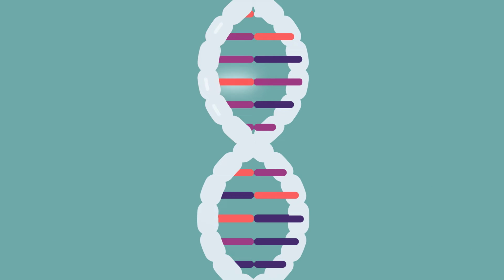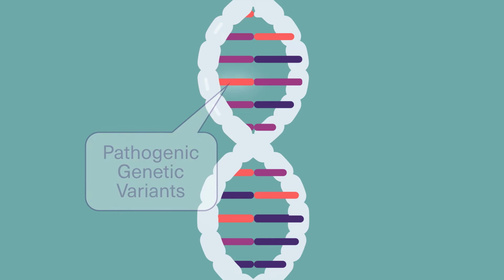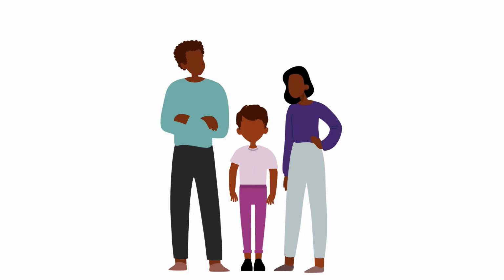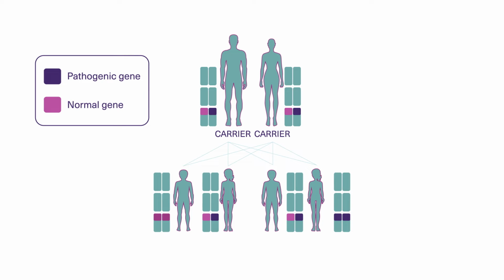CDG is caused by changes in genes. Healthcare providers used to call these things mutations, but now we call them pathogenic genetic variants because not every variant causes a disease. Most forms of CDG are inherited as autosomal recessive conditions. Now, recessive genetic disorders occur when an individual inherits pathogenic variants in the same gene for the same trait from each parent. If an individual receives one normal gene and one gene for the disease, the person will be a carrier for the disease, but usually will not show symptoms.